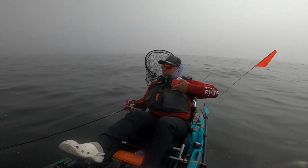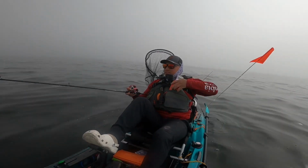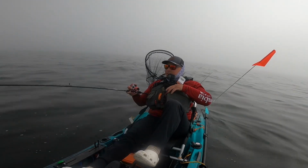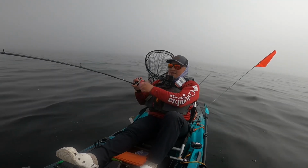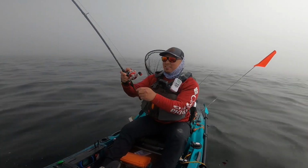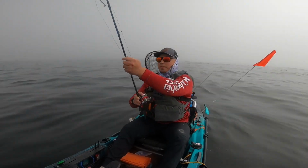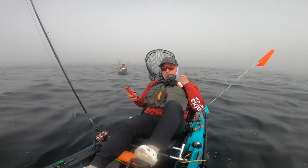We just keep drifting kind of towards shore. It's still back this way. Let's just pedal all the way there and then start fishing, because we just keep getting stuck and then it keeps pushing us back. Please be wary of your fellow kayakers.